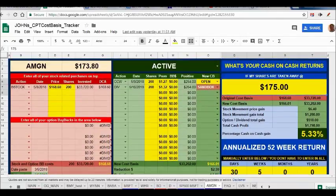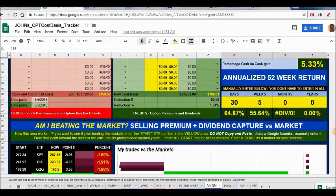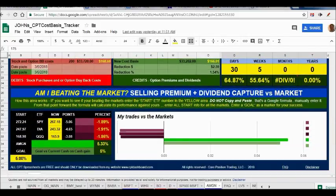When Amgen got down to about $168.60, I put in a limit order and bought a couple hundred shares.